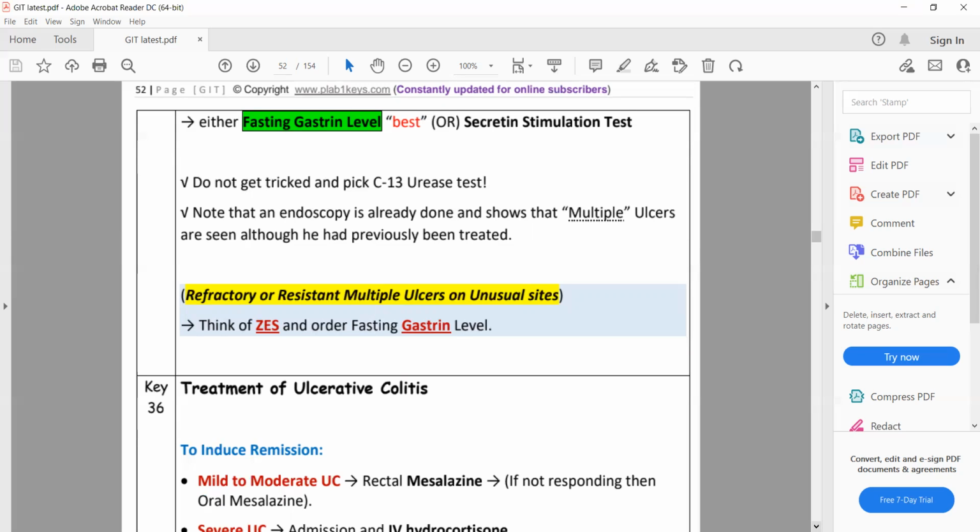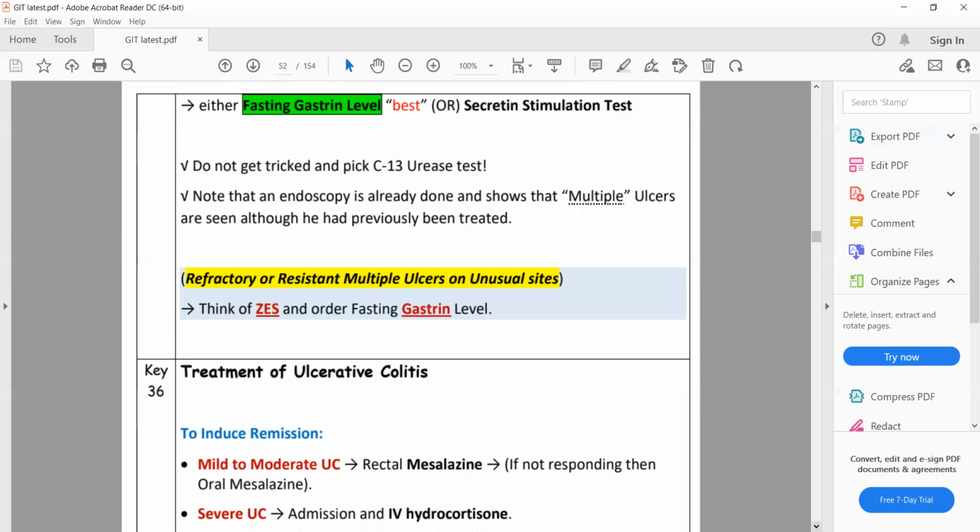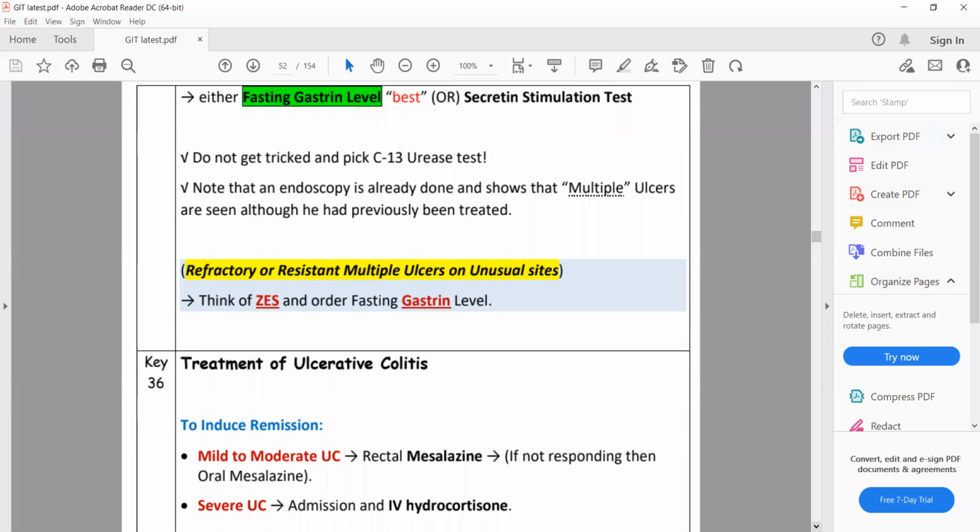And in severe ulcerative colitis, which is the first line drug to induce remission? The steroid? Yes, IV steroids, not oral steroids. IV steroids in severe ulcerative colitis. So to induce remission in mild to moderate ulcerative colitis, rectal mesalazine. If not responding, then oral mesalazine.